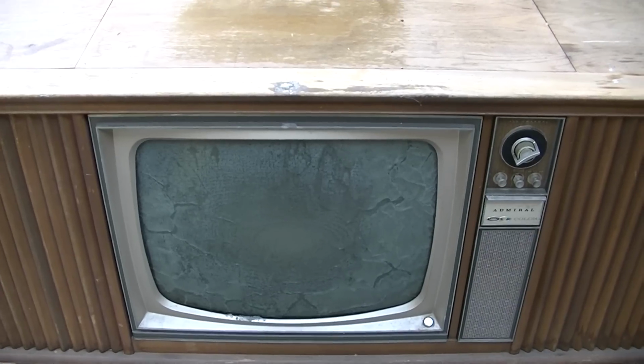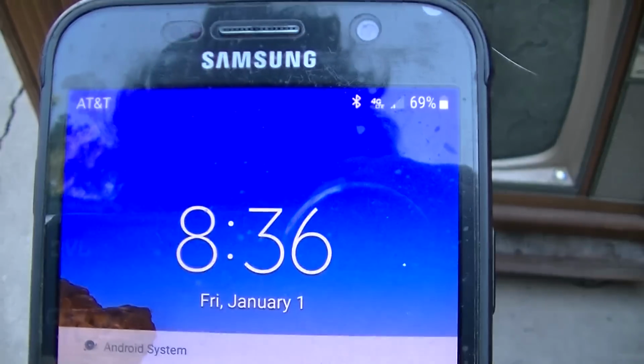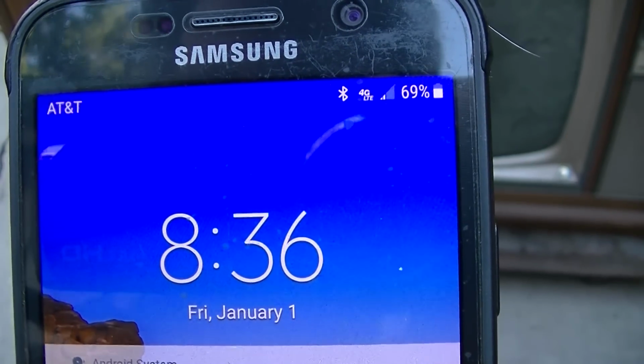1965 Admiral color television repair part 3. Let's do cataract surgery on the CRT. So in part 2 we got the TV working, color and all. In part 1 we worked on the sound system. Today is January 1st, 2021 at 8:36 a.m.